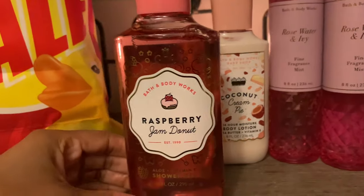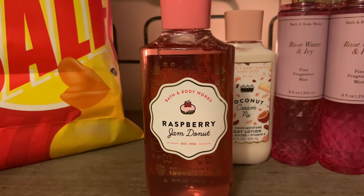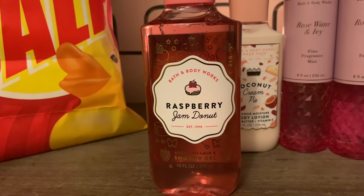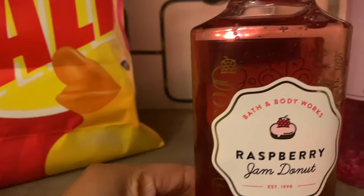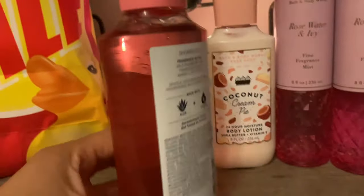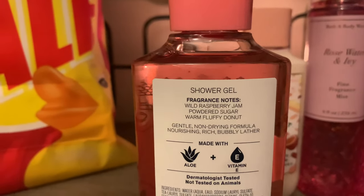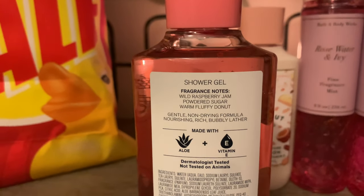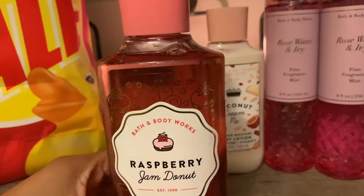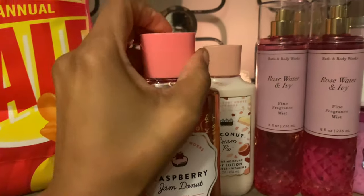I also picked up the raspberry jam donut and the shower gel. And this one is my favorite scent from this entire collection. And the packaging is just super cute. The scent notes are wild raspberry jam, powdered sugar, warm fluffy donut. And the color is really cute. You just get a light pinky color. And I'm gonna give it a sniff.